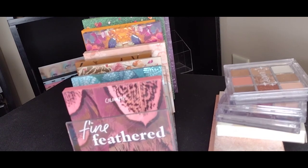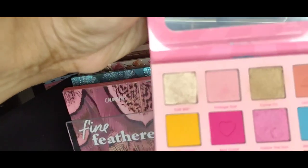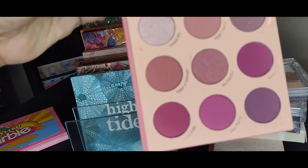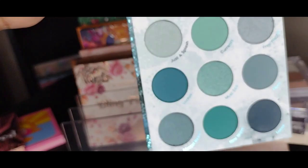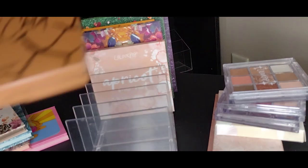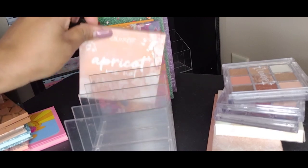Next collection is going to be from ColourPop. This is the Malibu Barbie palette. Fine Feathered palette. High Tide palette. Bling Time palette. Wild Child. Apricot Me Not.